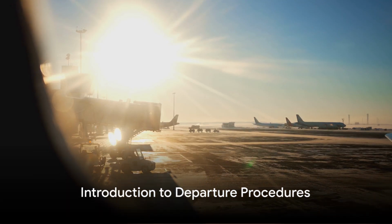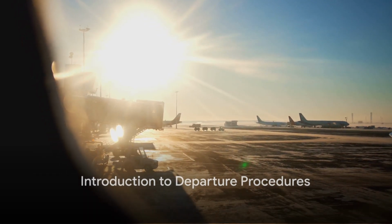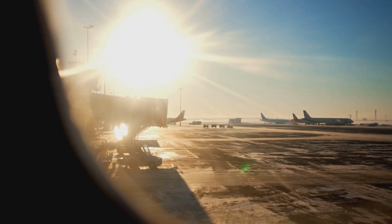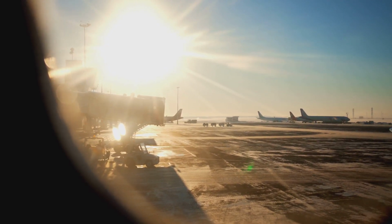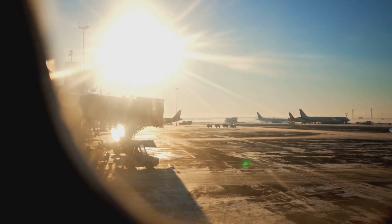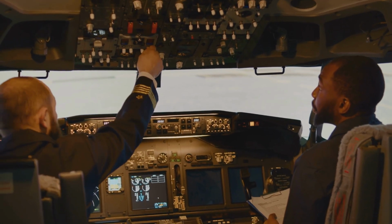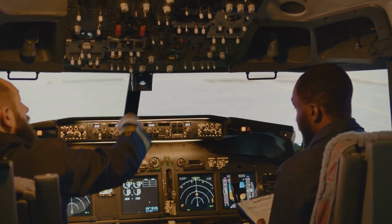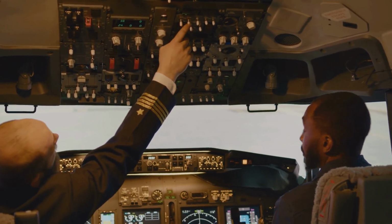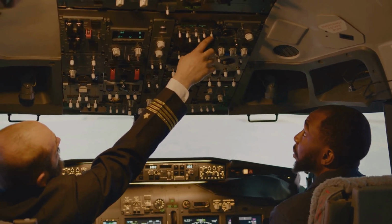What makes departure procedures in aviation so critical for a safe and successful flight, you may ask? Well, departure procedures are like the unsung heroes of aviation, often overlooked but crucial for ensuring every flight's safety and efficiency. These procedures form a series of checks and instructions that pilots and air traffic controllers adhere to, right from the moment the engines start to the point the aircraft lifts off the runway.